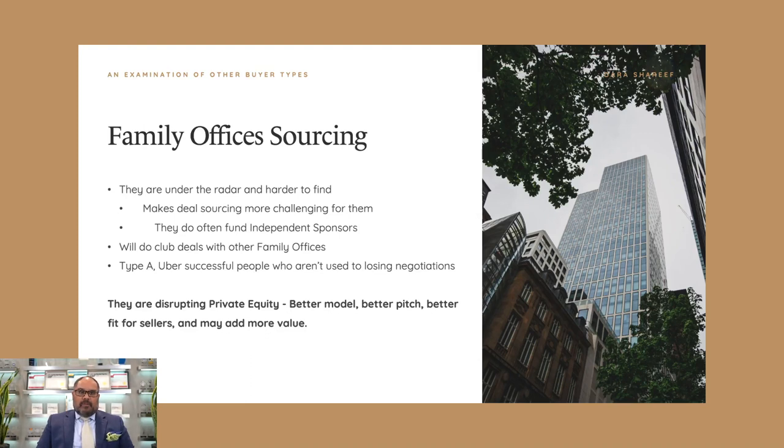These, again, as I mentioned earlier, these are type A folks. These are really, really successful people. So I wouldn't count on winning a negotiation with these folks. You're not going to move these people dramatically off of their number, off of their structure. You know, whereas private equity will come in and sometimes they'll give you an offer that's meaningfully lower than they're willing to go to. Right?